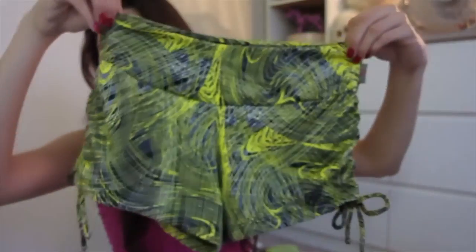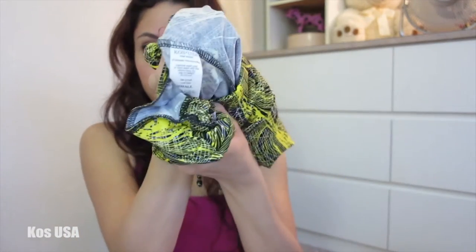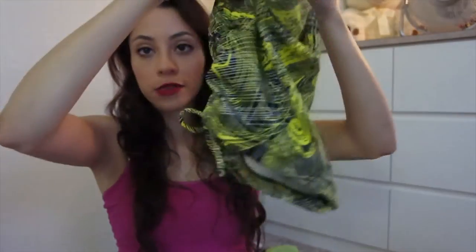So as far as the bottom, I found these shorts. I thought these were so cute. Oh, they don't have the tag, and I have not worn these, but these are by the brand COS USA, and I don't have any shorts because whenever I go, they never have my size. I'm either small or extra small depending on the brand. So finally, I was able to get something.